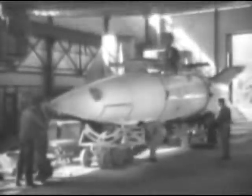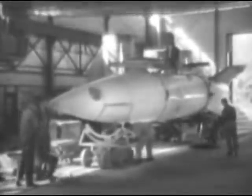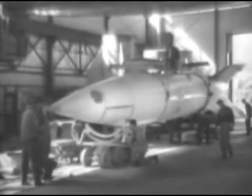When the missile is completely assembled, it is weighed and its center of gravity is determined. Without fuel, the rocket weighs 5 tons. The addition of 9 tons of alcohol and liquid oxygen brings the gross takeoff weight to approximately 14 tons. When the rocket is ready to be taken to the firing range, it is placed on a special vehicle called the Milo wagon, designed for carrying and erecting the missile.